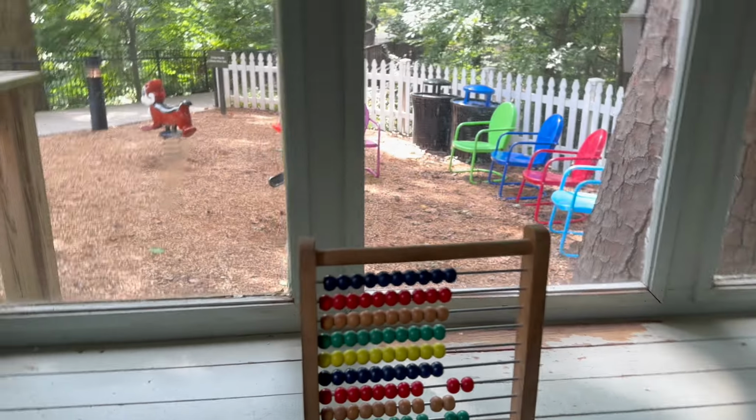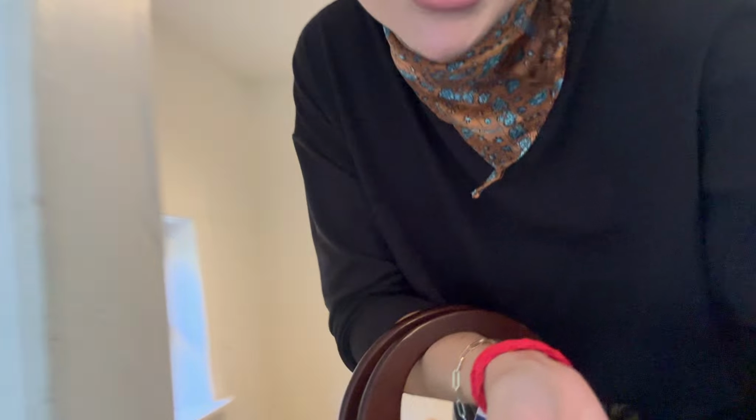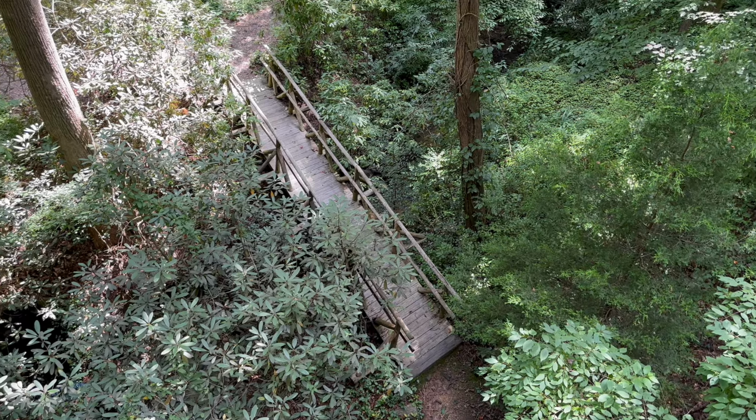It stinks in here for nobody to live in here. Hey. I think this is just a place to entertain children. But I think that's why it smells like that.